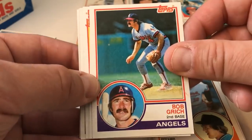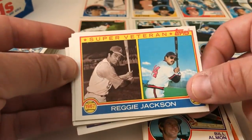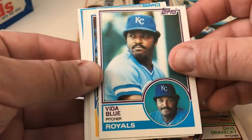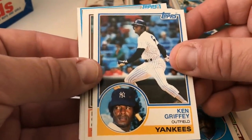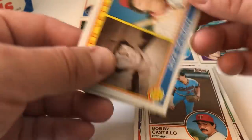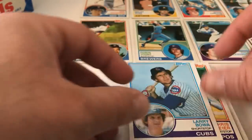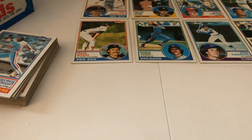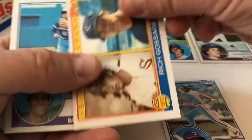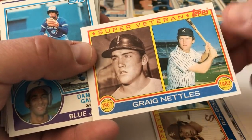Rest in peace, Rusty Staub. Bobby Grich, Billy Almon, Reggie Jackson, super veteran card, that's cool. Dave Dravecky, Vida Blue, nice. Off center, though. Ken Griffey Sr., Bobby Castillo, Mike Schmidt, super veteran card. Chris Speier, Larry Bowa, misprint, badly cut. Badly cut is more like this, not a misprint. Well, it could be both, but anyway, George Wright, Rich Goose Gossage, nice. Super veteran card.